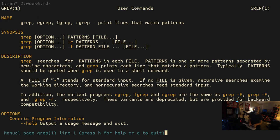Okay. So anyway, egrep. So let's get grepping, shall we? These variants are deprecated but are provided for backward compatibility. Yeah. I was going to say. So bottom line, don't use egrep, fgrep, and rgrep, or PCRE egrep, which I love. And I'll tell you what all that means now.